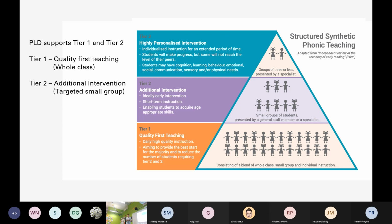So anything that has the Ausspelled logo on it, or that they've accredited, you can feel confident that it is a really good research-based program to use. Ausspelled do endorse this one, particularly as it's one that can be used within classrooms.